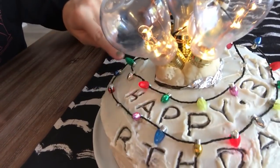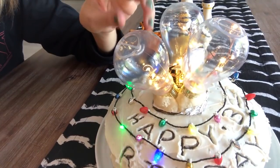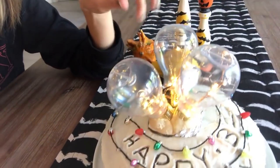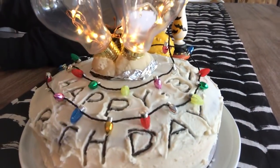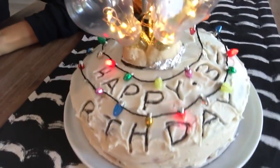But these are actually just a Christmas lights necklace that lights up. These are little candy holders for kids. I got them on Amazon, they're empty. And then I put in little fairy lights, and I got the idea for this off of YouTube. Another cake maker gave the idea. And then instead of putting the alphabet, I put happy birthday using, of course, vegan frosting. This is the vegan frosting that I use. Let's see if you can see it. I found this at Sprouts. They have chocolate and vanilla, which is great.